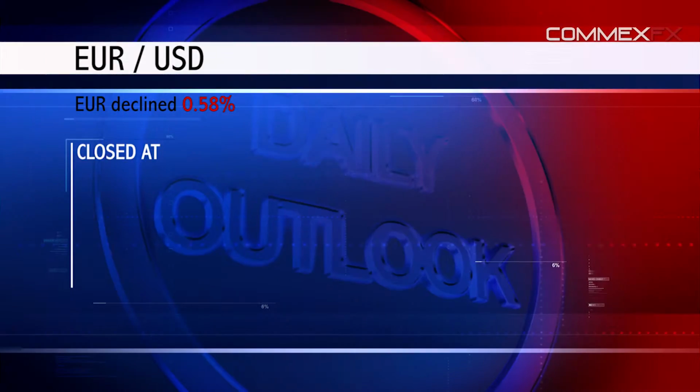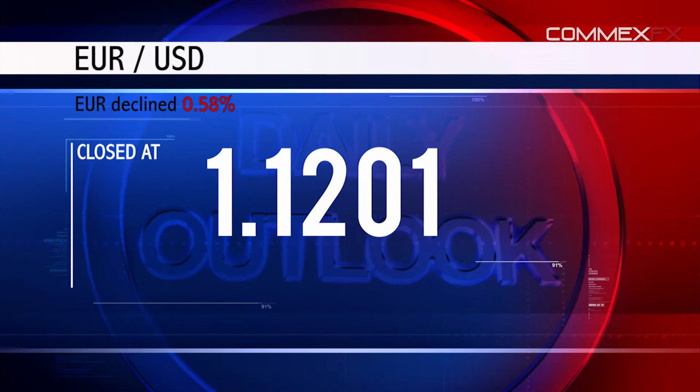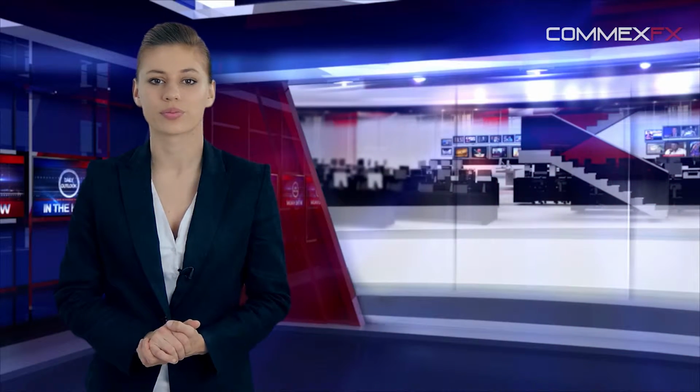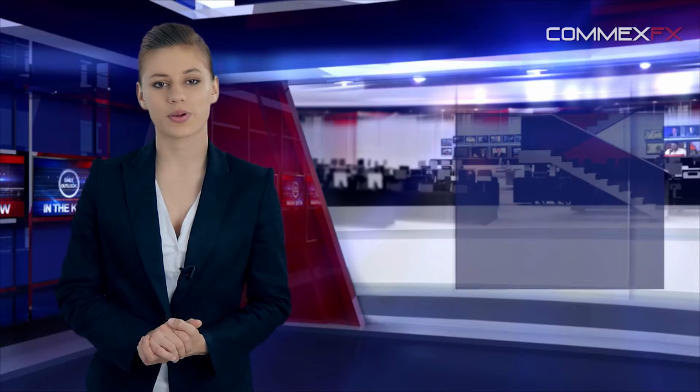The euro declined 0.58% against the US dollar and closed at 1.1201. The euro fell against the dollar on Friday after the latest US employment report came in broadly in line with market expectations, indicating that the economy continues to grow. The pair is expected to find support at 1.1049, and a fall through could take it to the next support level of 1.0893. The pair is expected to find resistance at 1.1377, and a rise through could take it to the next resistance level of 1.1549.